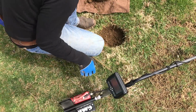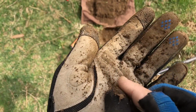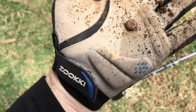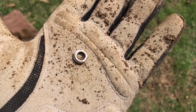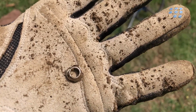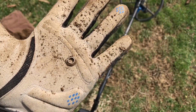Still in the plug. This is what we have so far, I can tell. That's what it looks like. It's a little bit more interesting than a piece of foil. Let's clean it off. It's like we just have a modern shirt button of some sort, a little snap. So let's keep looking. It's a pretty small target for that big old coil to find.